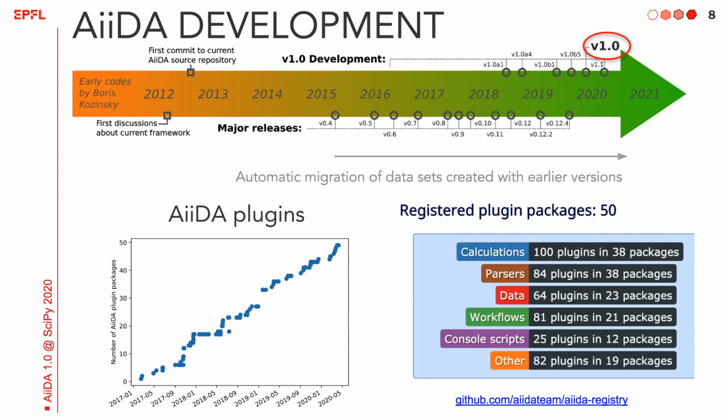AiiDA has been designed from the start to be modular, such that it is easy to contribute domain-specific plugins not only for material sciences, but for any domain that can benefit from this infrastructure. We maintain a public registry of plugins that as of this moment has 50 entries, which means that many codes typically used in the computational material science community are directly supported.